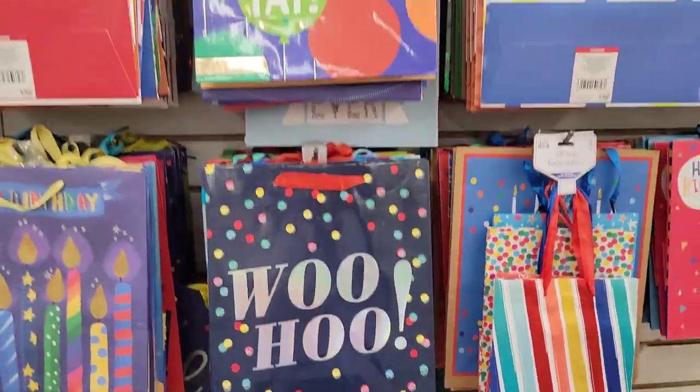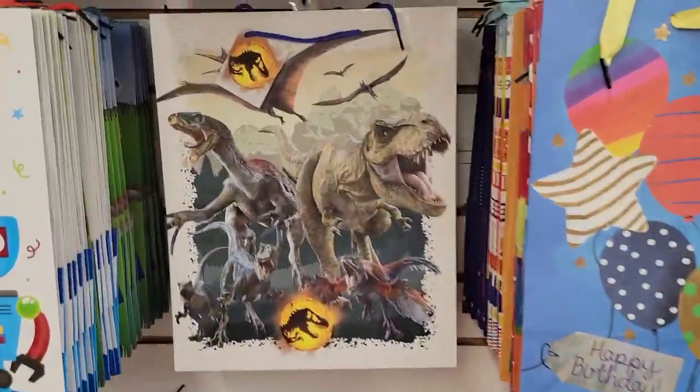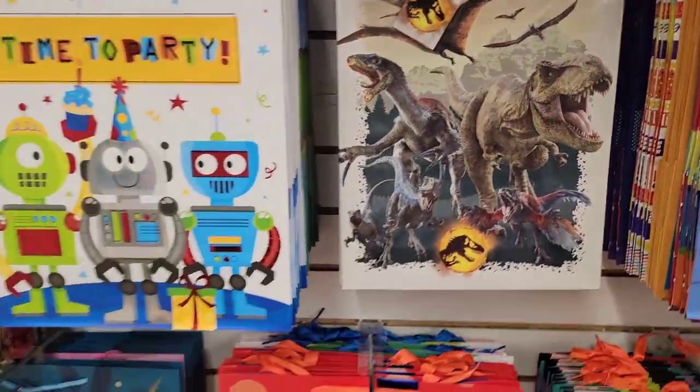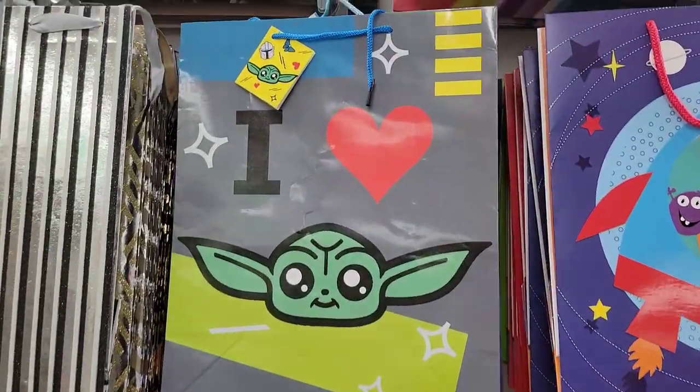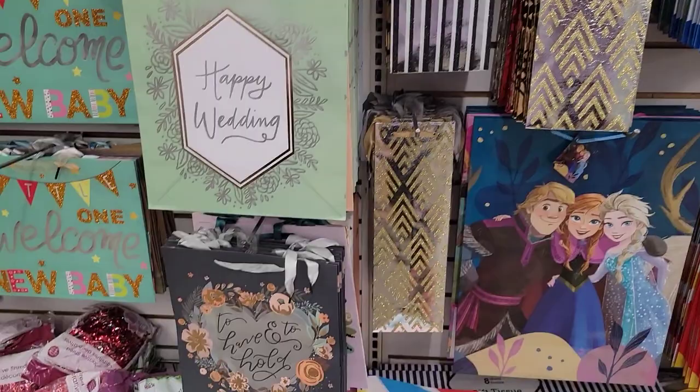Woohoo! Yay! Ooh, look at the Jurassic Park one. I don't know why I love Jurassic Park, y'all, but I do. Every time they show it on TV, I don't care what channel it's on, I watch it.